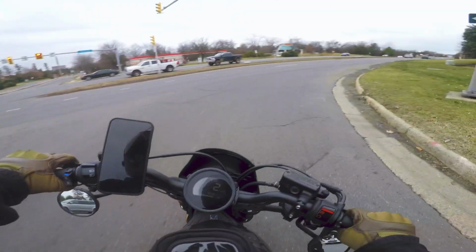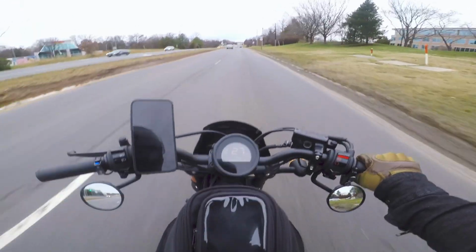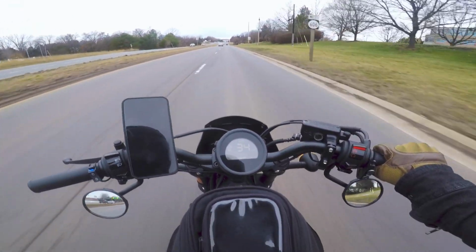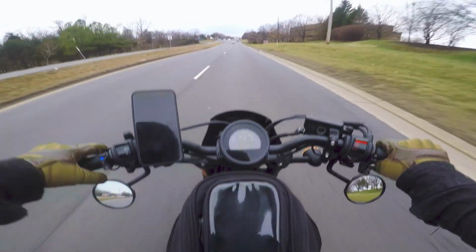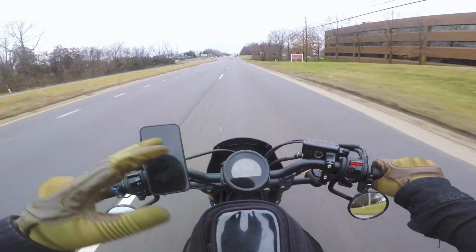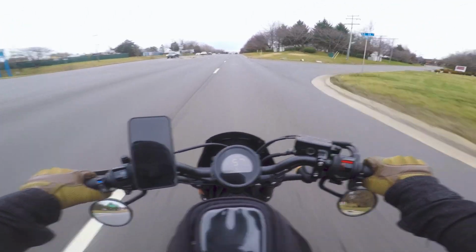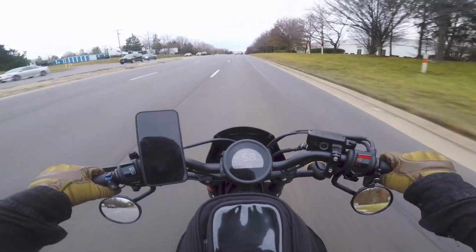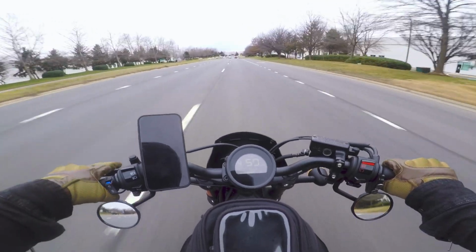If it rains on your commute to work and back, then you are left with yourself. You have to be a little bit more experienced to be able to actually ride this bike safely. Even though there is an ABS and non-ABS option, which I encourage you to go for the ABS option, even though it's a little bit more expensive, it does save you a ton of headache in the future.